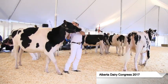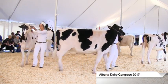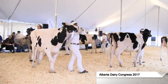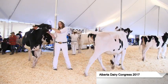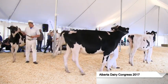Having said that, our heifer in second, incredibly clean through the front end, really nice and clean through her brisket, and I love the rear flank and depth of rear rib on this heifer as well. And she has advantage in overall style and depth of rib to another very dairy heifer in third.